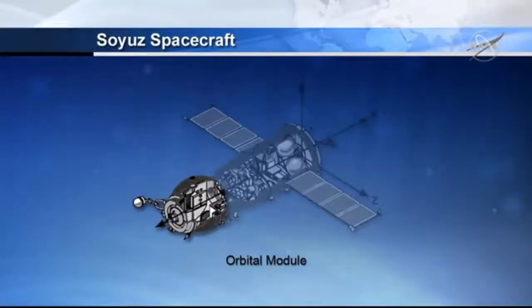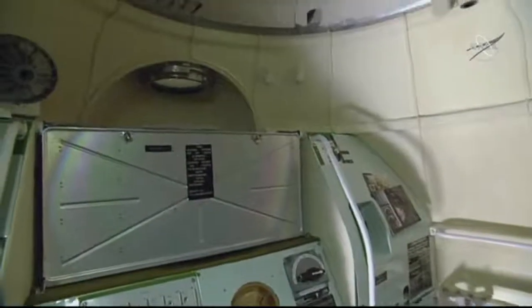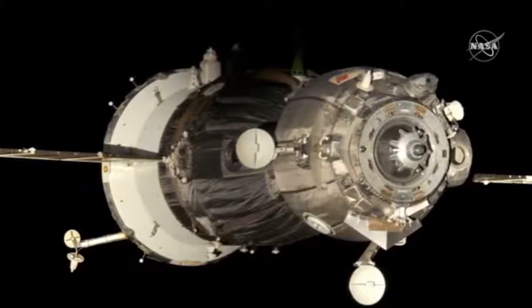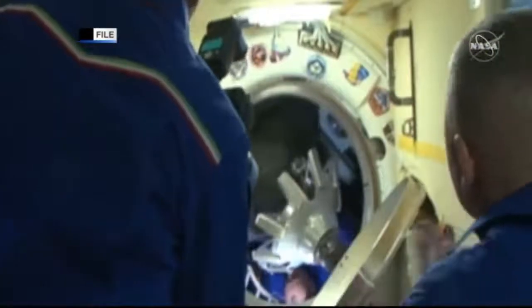The orbital module at the top is 9.8 feet long. It connects to the descent module via a pressurized hatch. This is where the crew has a small amount of room to move around following launch during the flight to the space station. It has a docking mechanism, hatch, and rendezvous antennas located at the front end. The docking mechanism is used to dock with the space station, and the hatch allows entry into the orbiting complex.